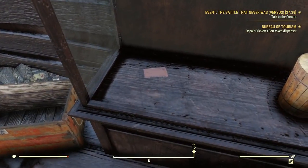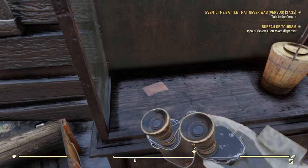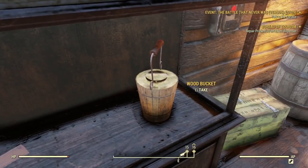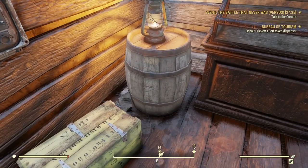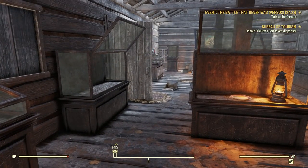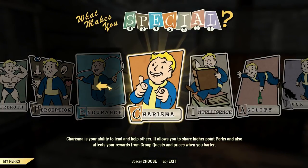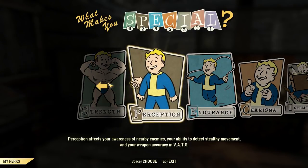All right. Here is... Okay, never mind. Don't know what that is. It looks like a postcard, maybe. And here is a wood bucket. Oh. Oh man, I can't unlock that. Have I leveled up in a while? Well, I have one level I can go up. I'm not getting any more perk cards though. Just kind of a bummer.